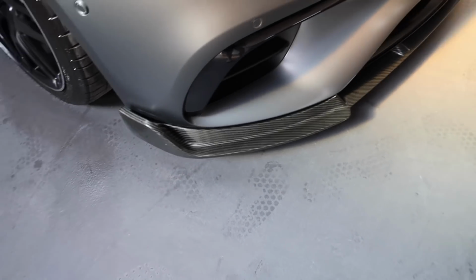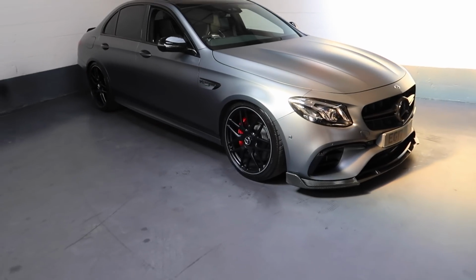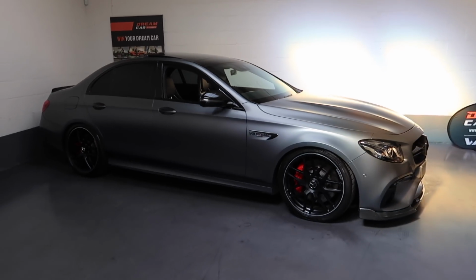It has all the carbon, as you can see on the front, just there. And it is lowered as well. So you can see how low this car is, and it can actually, from what I hear, go even lower.